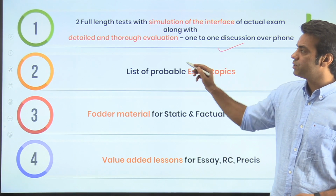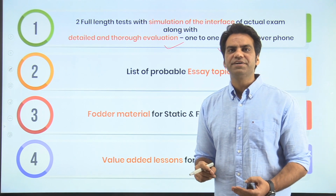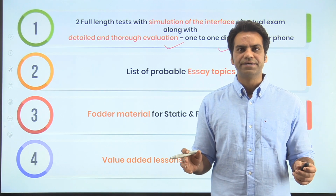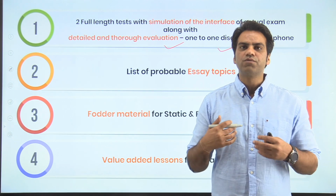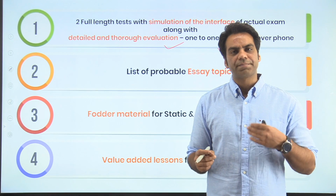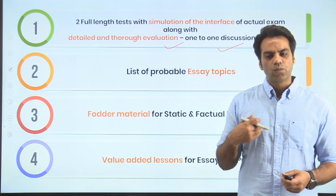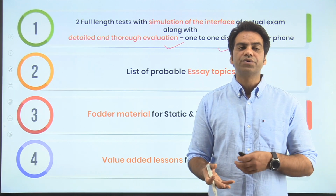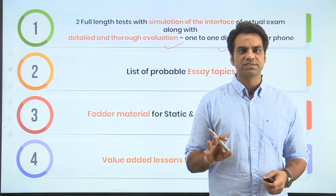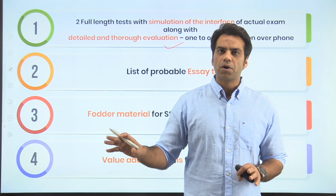And not just that, along with detailed and thorough evaluation for both tests and one-on-one detailed feedback about your paper. And this feedback is very, very important, because you have so many doubts in your head, like, sir, should we focus on grammar or should we focus on vocabulary? What mistakes are being looked into, or what are the parameters of evaluation of this paper? So we will be discussing all that in the feedback call, and what you did in your answer, what you could have done to improve it, what you could do in the future to score better marks, that will be provided to you in this. So that is why this batch is kept separate, guys. That is why this is not a part of your combo courses.